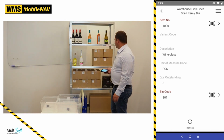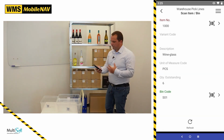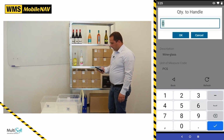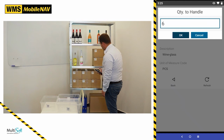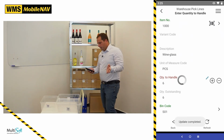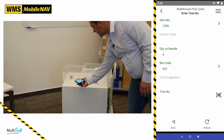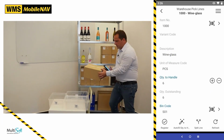So first, I will scan the S01 bin code, because I'm confirming that I'm standing just before the S01, and I'm confirming the item which I will take. That's the wine glass. Now the quantity handle comes up. Let's imagine that every box here contains 6 wine glasses. So I'm entering 6 as a quantity here. And this is the point where the new thing will appear, because now we need to select the tote number. So which tote do we put this particular bag into? So let's scan the first one, which is tote 001. And I will put this into tote 001 as promised.